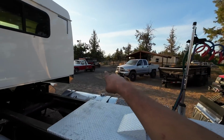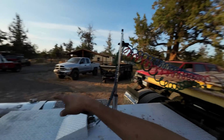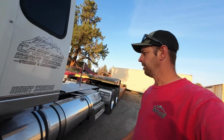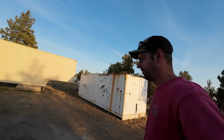Even on the wrecker, on the wheel lift, you can't gravity lower it down with the engine off. They have holding valves on the hydraulics that will only lower when there's pressure lowering them. It's a safety thing, so if a line blows or anything like that, it won't drop going down the road. So yeah, this is how it is with anything.